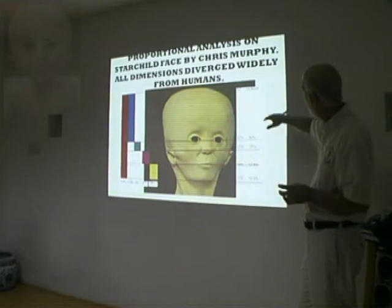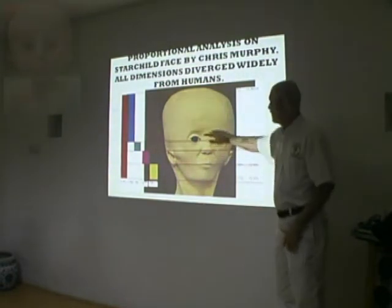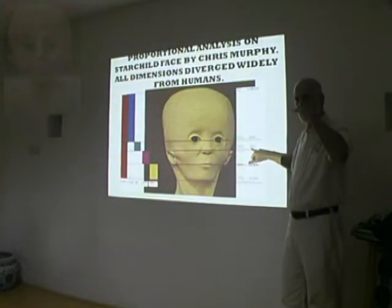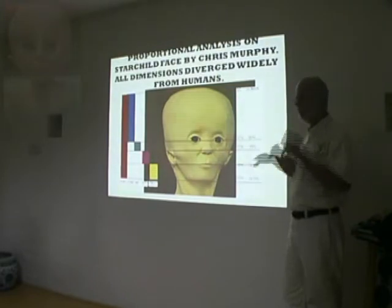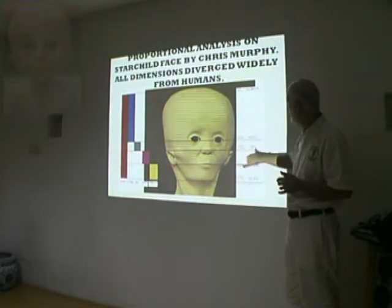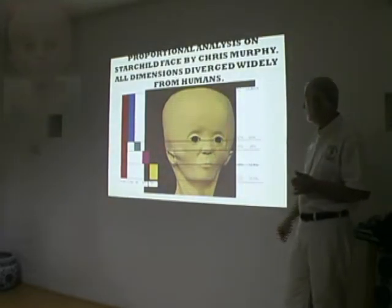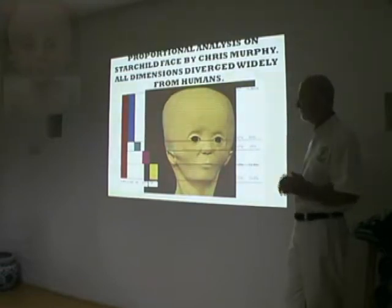Proportional analysis of the Star Child face by Chris Murphy. And what he says is that our faces are really built interestingly. Our eyes are at the 50% mark. The tips of our nose are at 25% of what's left. And then our mouth is at 12.5%, 12.5% to our chin. Our faces have pretty good balance within percentages. The Star Child's nothing like that. It's 57% down, 11% instead of 25, 15% instead of 12.5, 70% instead of 12. Anyway, the facial proportions are very different.